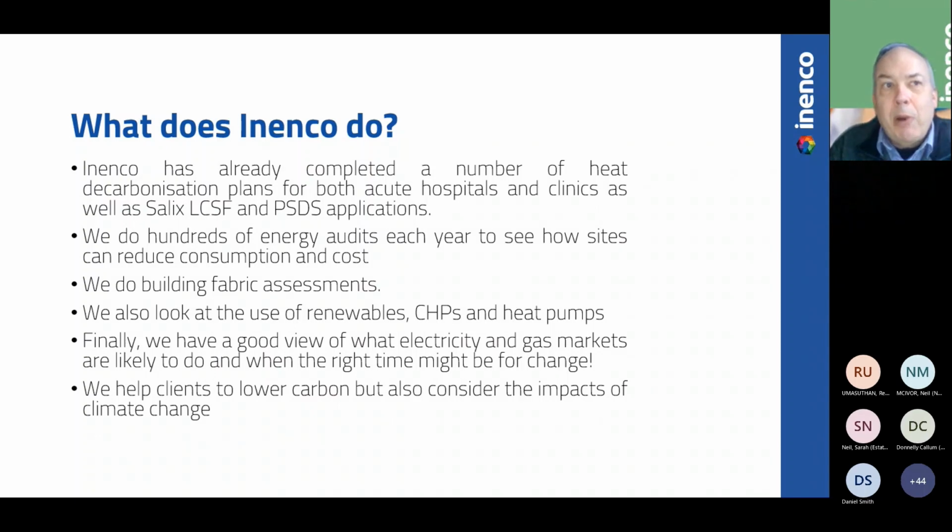The other thing we do is we're brokers. We buy electricity and gas for our customers. And what we know is that there has to be the right time to switch from gas to electricity. And that's likely to be because electricity starts to become decoupled from gas. So at the moment, the marginal cost of generation is combined cycle power stations, which run on gas. In the future, it's more likely to run on things like subsidies and contracts for difference for offshore wind farms and nuclear power stations.